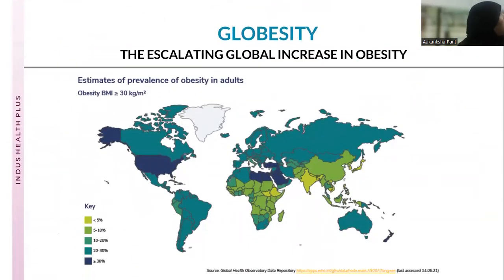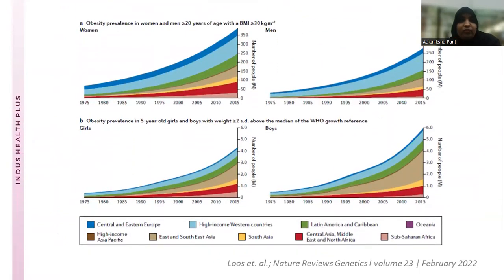Now, if you see this graph of the world map, the prevalence is different across different continents, but one thing that is very common is that it has impacted nearly all parts of the world. There is an escalating global increase in obesity, which is why the term globesity was coined. In the last four decades, between 1975 and 2015, we have only seen an upward trend in the prevalence of obesity across all age groups.